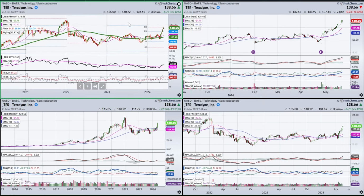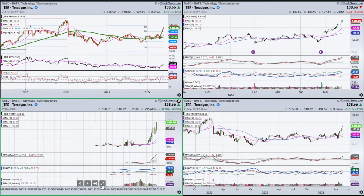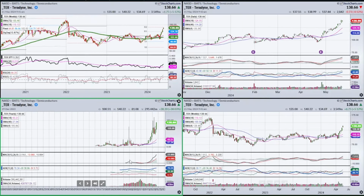Now, one of the big things I wanted to mention is that if we pull this chart up and I go and look at a yearly, all right, let's look at the yearly bar chart. This is coming out and taking out this prior high. Very important, I think, to notice how we're coming back into the area of this prior peak, right, which was a big kind of a spike high, but we got back into this area and we're getting back above it. So kind of a key level to be on the lookout for.